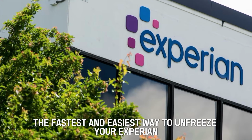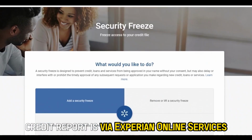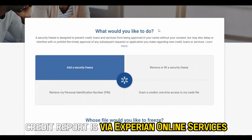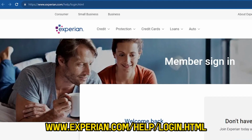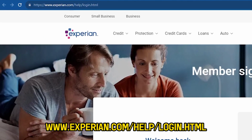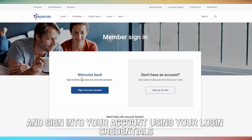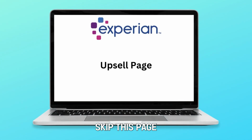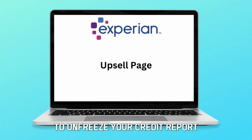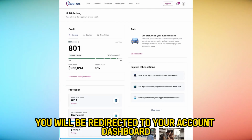Online. The fastest and easiest way to unfreeze your Experian credit report is via Experian online services. To do so, go to www.experian.com/help/login.html and sign into your account using your login credentials. Once you log in, you'll see the Upsell page. Skip this page as you don't have to pay anything to unfreeze your credit report. You will be redirected to your account dashboard.